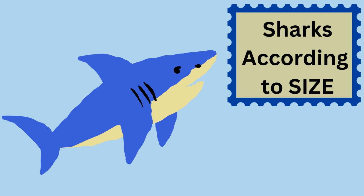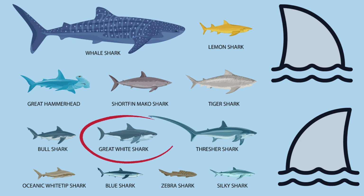Sharks according to size. There are many different species of sharks that range in size from a person's hand to bigger than a bus. The biggest shark is a whale shark, which can grow up to 46 feet long. Great whites are about the 4th biggest sharks.